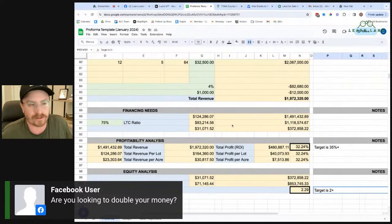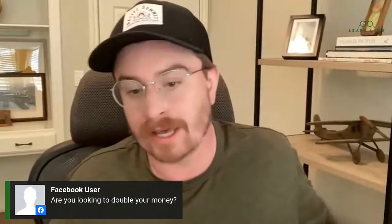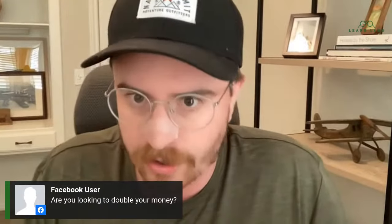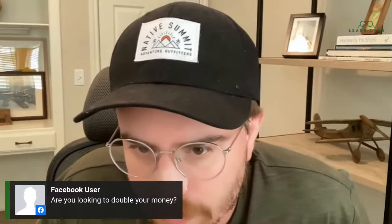So yeah, I do want to generally double my money. It's the same thing we look at from a standard land perspective. When I'm doing a land deal, I want to be able to double my money. So great question. Glad to help.